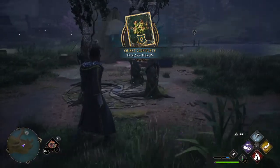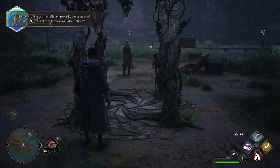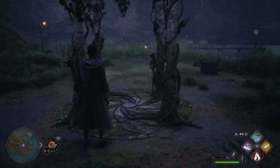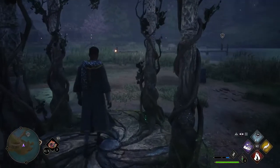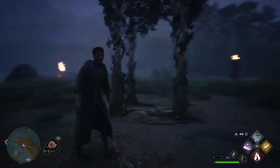Another quest done. That's a pretty huge chunk of XP. Couldn't give me just level 12 at that point. That's a tease. But well then.